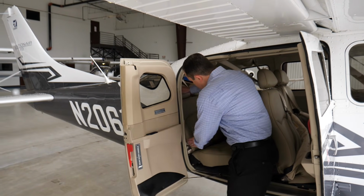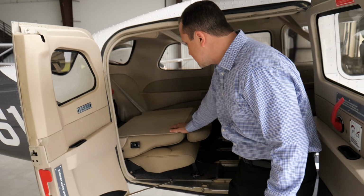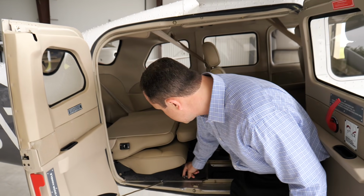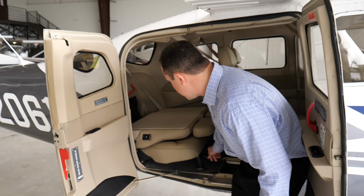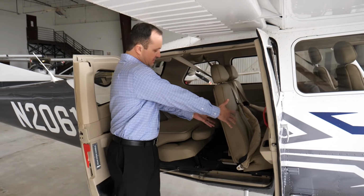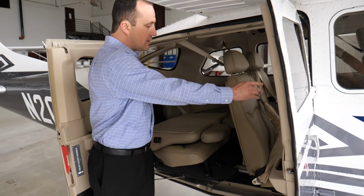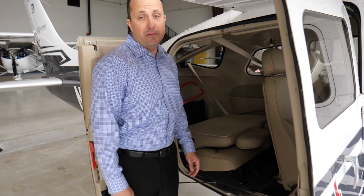This back seat will also lay down, so you have ample cargo space in the back, and these are the pins I was talking about earlier. You can pull the pins out and remove the seat, and once that seat is removed, these seats can come all the way back in the tracks. You have a ton of cargo area in the back and enough room to lay down in that second row for passengers.